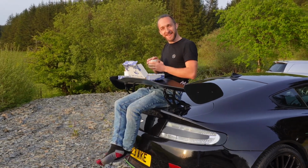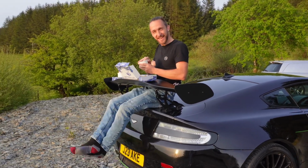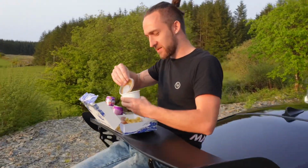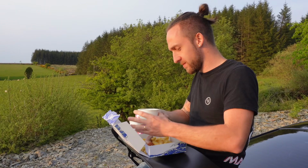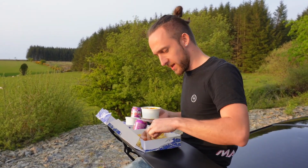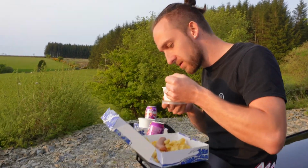Yeah, I've waited 30 years of my life to do this. I always remember Alex doing it on the back of a Subaru Impreza when we were young. I wasn't with him and I was proper jealous, to be honest. I remember seeing the picture. I've never had a spoiler like this. A £200 spoiler fitted to a 35 grand Aston.